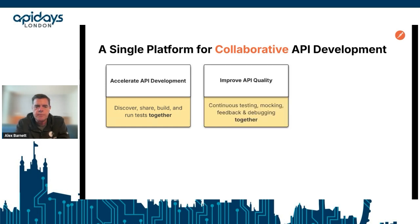Quality assurance should be enabled by the platform through continuous testing and early feedback loops. This means that bugs and vulnerabilities can be caught early, well before they hit production, saving time and reducing the risk of issues in live environments.